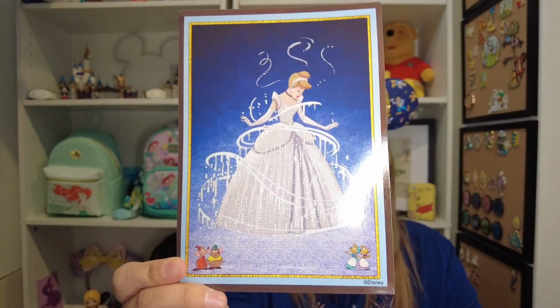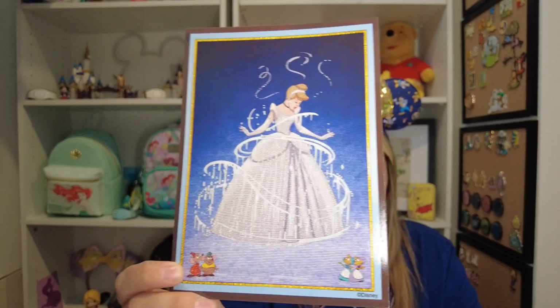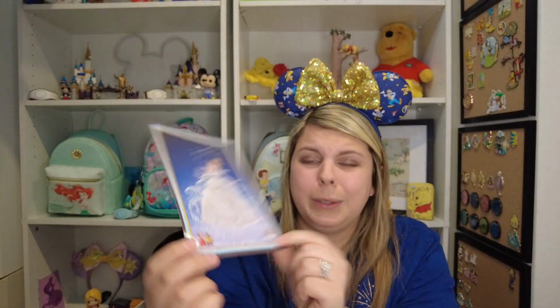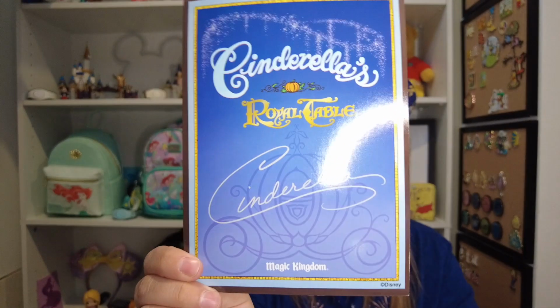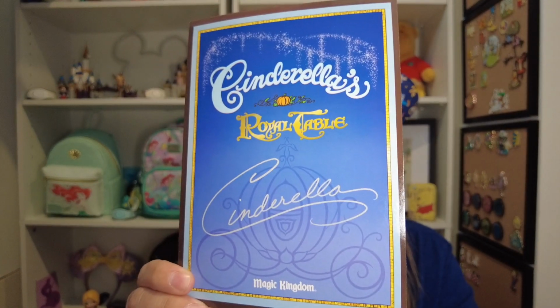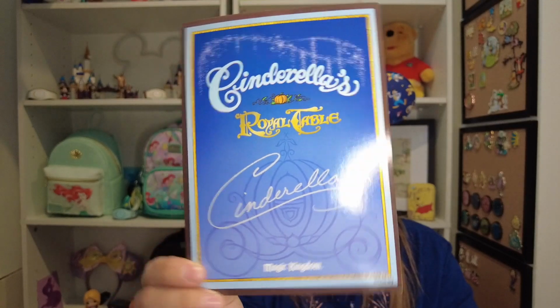they give you this. So you've got Jacques and Gus and the little, I don't remember the girls' names, but they're down here. And then on the back it says Cinderella's royal table, and it has her signature. It says Magic Kingdom, it has the carriage. So we got 4 of these, so each of us got our own of that. And then I guess I'll just stick with on my birthday day.